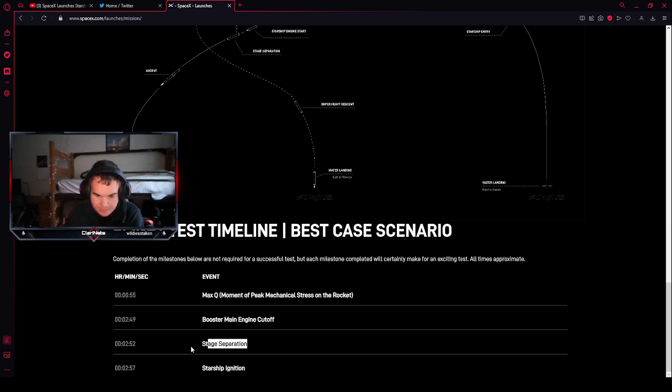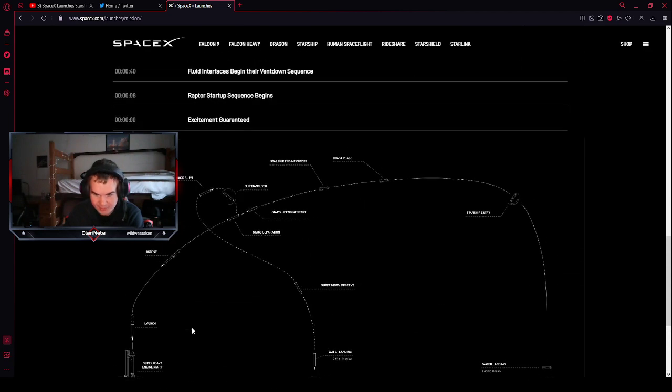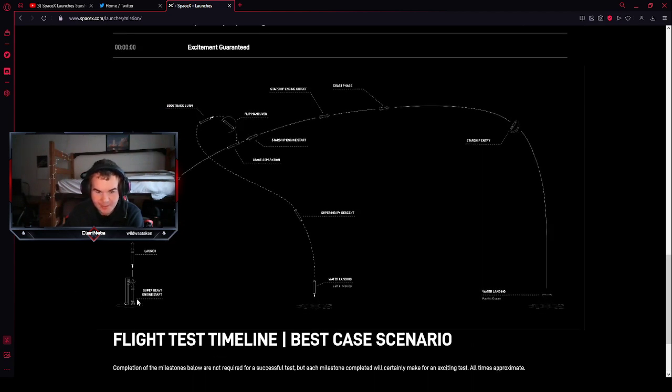And you got stage separation at 2 minutes 52 seconds and 2 minutes 57 seconds to get the Starship ignition. So this is the flight path. They're gonna go up. They're gonna separate. The booster's gonna try to do a flip back, flip around, do a boost back burn closer towards the Brownsville area, and then do a soft landing in the Gulf of Mexico.